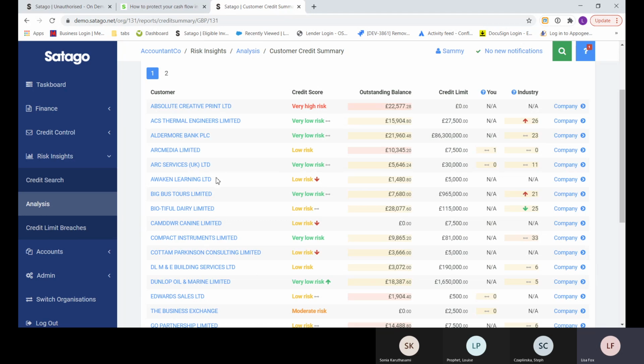You can see along here Awakened Learning, for example, are a low risk customer, however, they have a declining credit score. That's where the system would actually send you a notification so that you can manage that. You may change payment terms, you may put them into a payment plan, you will actually pick up the phone and have the conversation with the customer.